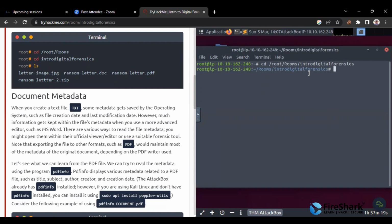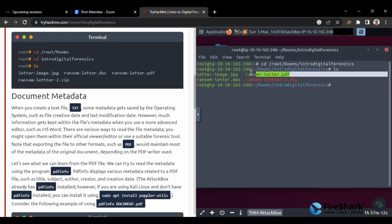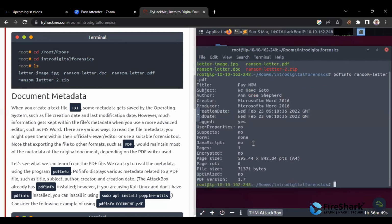Now we will type the ls command to see what the files and folders are. This ransom letter.pdf is the PDF we want to extract data from with the help of PDF Info. So pdfinfo, then the name of this file, that is ransom letter dot pdf, then hit enter. We have got this information like title, subject, author.